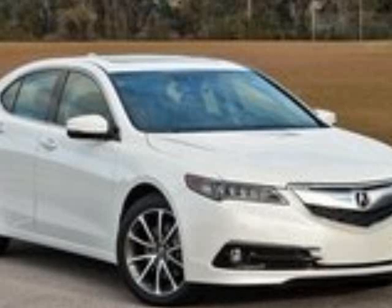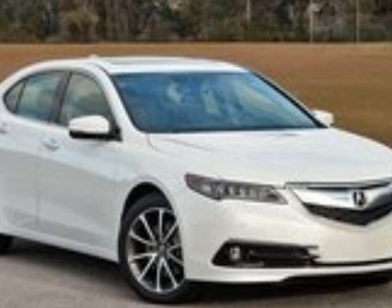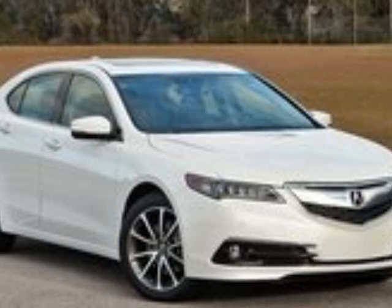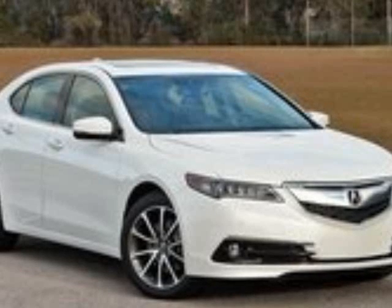Curious to see how the TLX performs on familiar streets, I recently spent a week with a 2017 model fitted with the optional 3.5-liter V6 and SHAWD. This would technically be Acura's hottest performing TLX. So how'd it do? Well, I'll get to that.